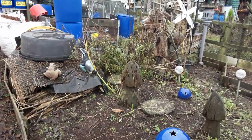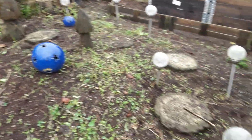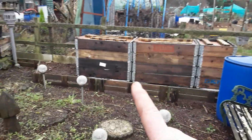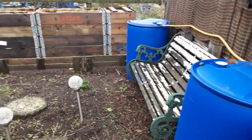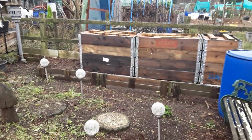The wildflower wildlife garden was very, very successful again this year. We've had a little bit of a tidy up. We've created some more pallet collar beds. We've removed the blue ones to the recycled allotment area, and most of those have now gone.